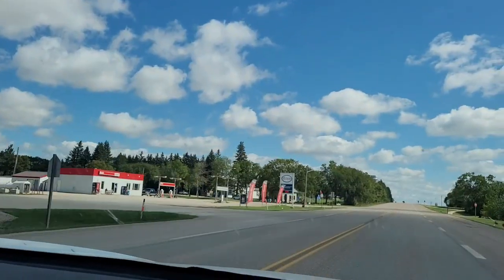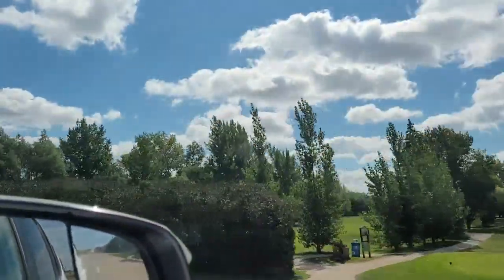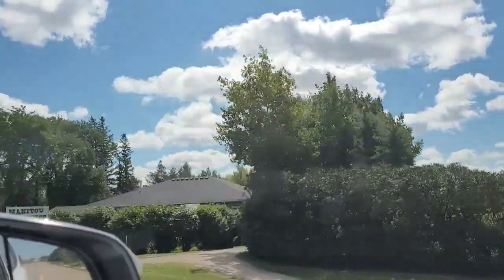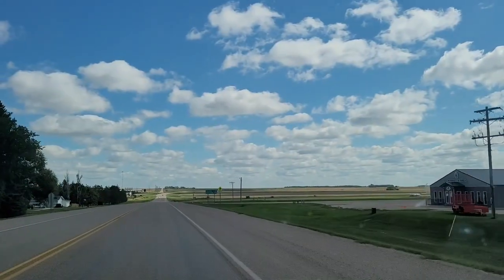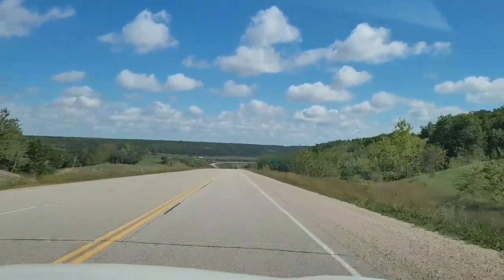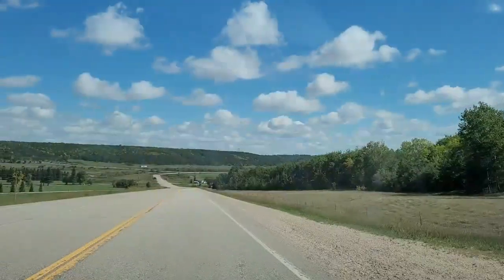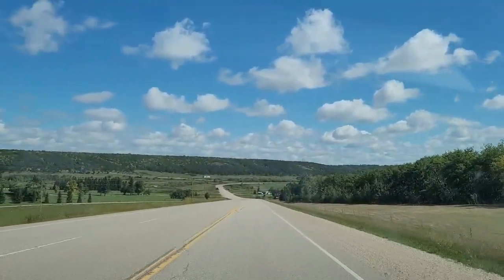Like a small town, but they have golf course, lots of golf course. What is this place? La Riviera. The river? This is the RM of Pembina.